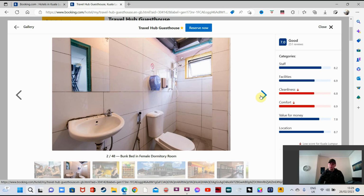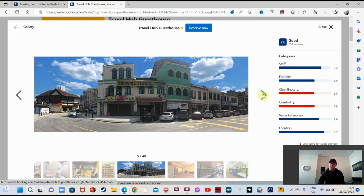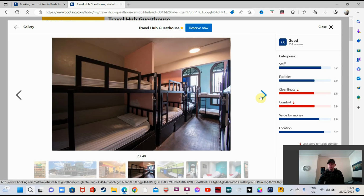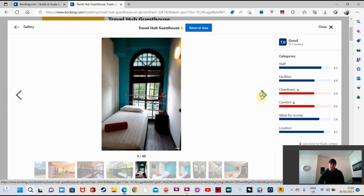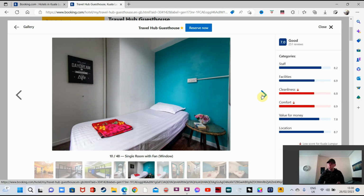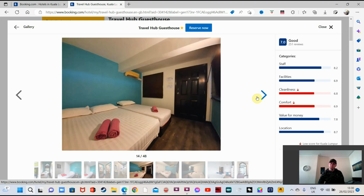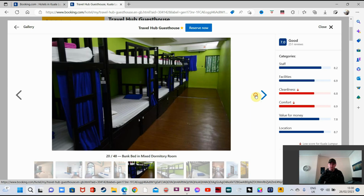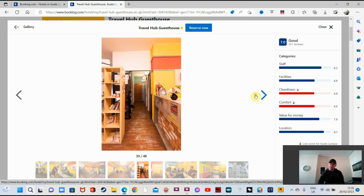You've got the female dormitory here, so it is a female dormitory place here. You've got your books here, as you can see there too. You've got the Travel Hub, which is pictured outside the property. You've got a couple of tables. Yeah, you've got an aircon, you've got a fan there too, so it won't get too hot. That is the bunk beds, as you can see there too. So this is the female dormitory. You've got the single bed with a fan, but which comes with no window. Same again. You've got the bathroom there too. So this is where you females will be staying if you come to Travel Hub Guest House. That is a reception there too.